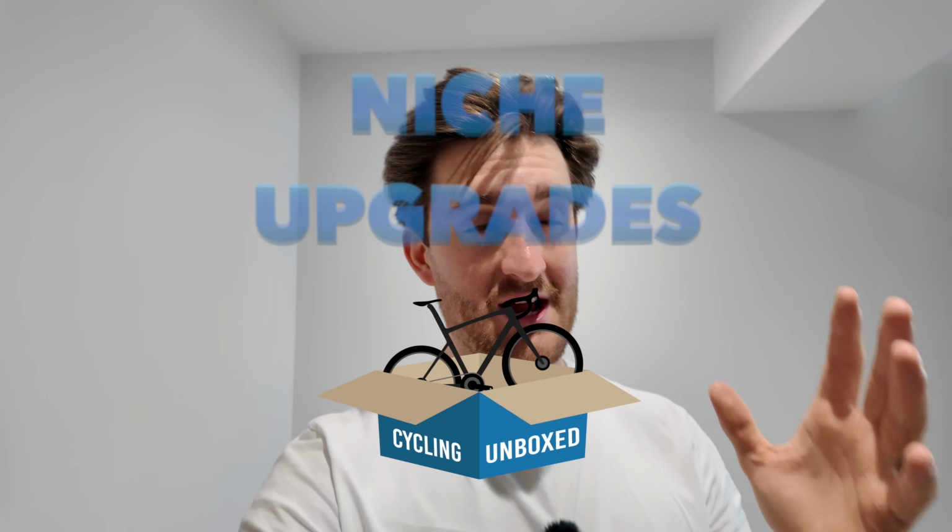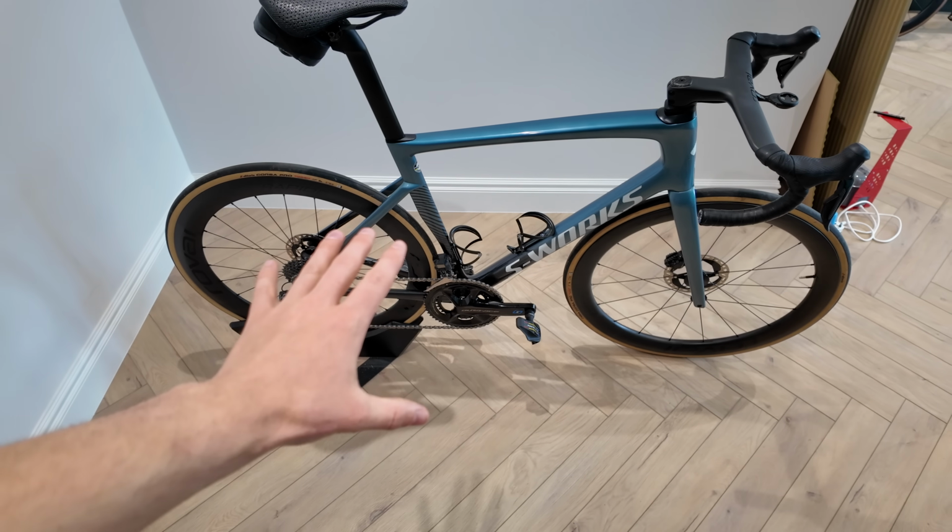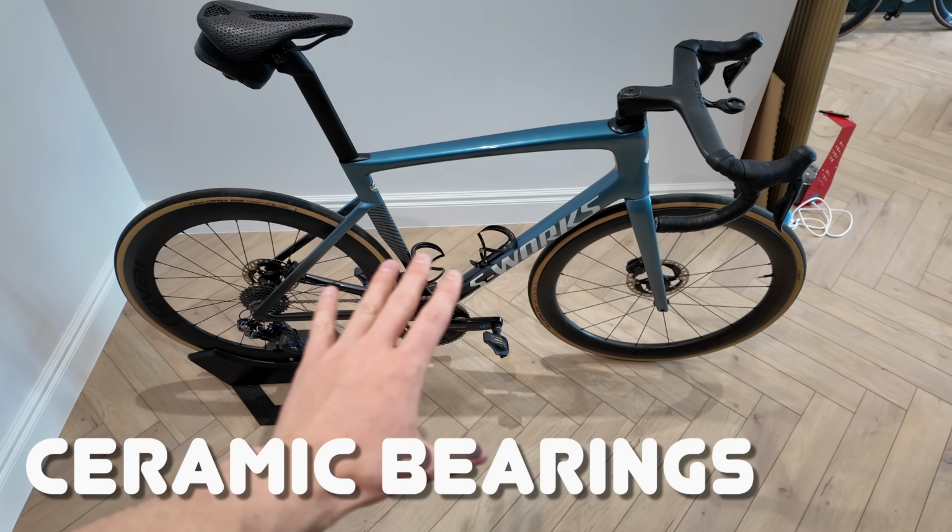We're on to my final category now, and these are the super niche and really expensive upgrades that make very, very small difference. They should be the last things you do on this list. So let's get into the first one of those. Number 1 on my list is ceramic bearings.